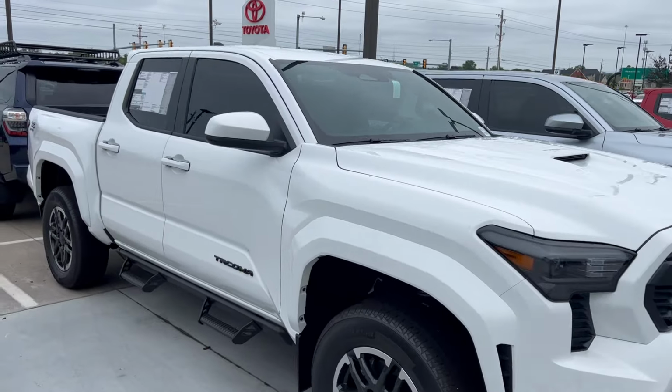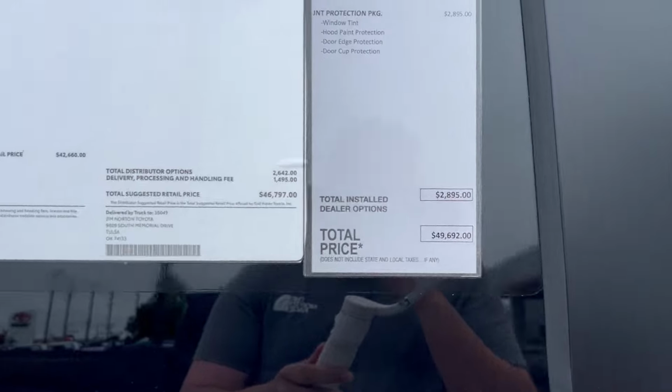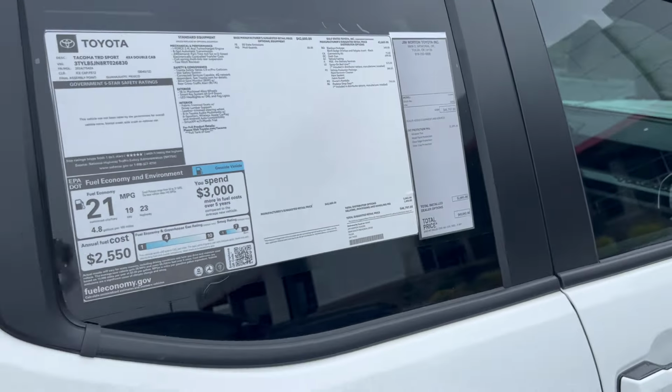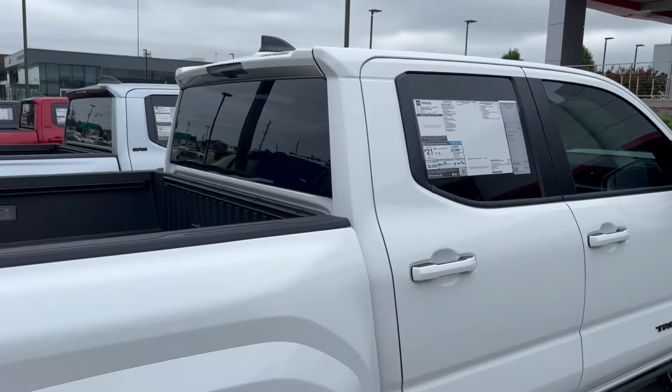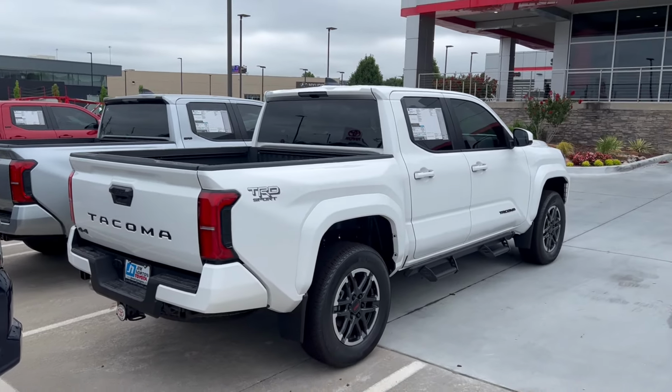I mean, look at this. Here's another TRD Sport. We're going to be right up there. Yeah, $49,000. That's just a lot of money, and you're talking about a 4-cylinder. So you're at $50,000, and with how rates are and stuff, that's a payment right there.